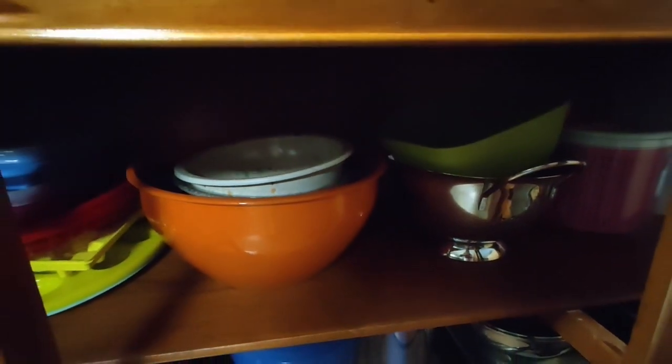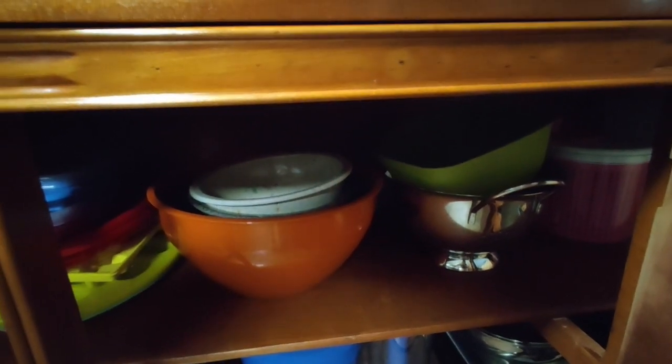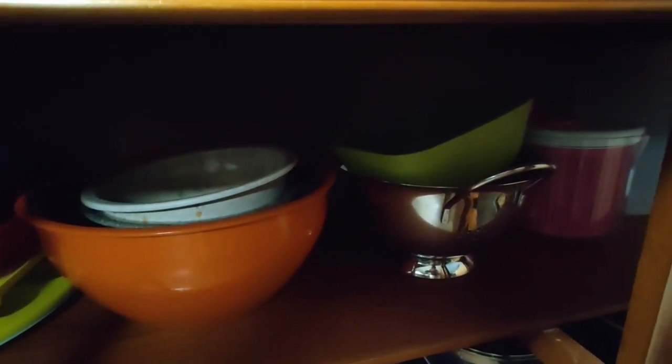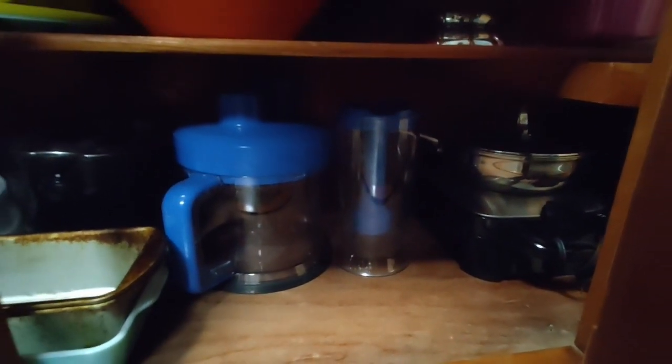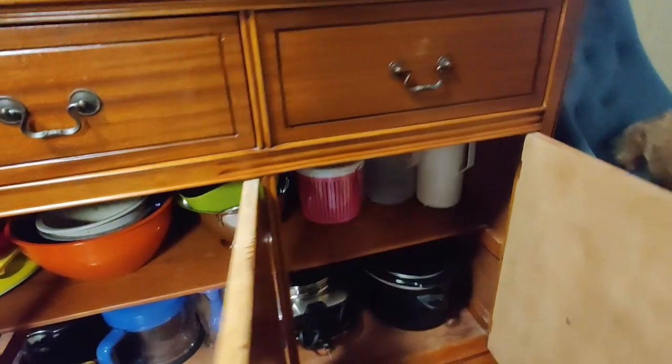Then in the middle, I put our mixing bowls and our strainers that we use all the time when we're cooking. And on the bottom, the bigger parts of our food processor. And on this side, I have my tea pitchers and my salad spinner, my crock pot, our waffle maker, and my egg poaching pan, which we only use for Eggs Benedict on New Year's Day.